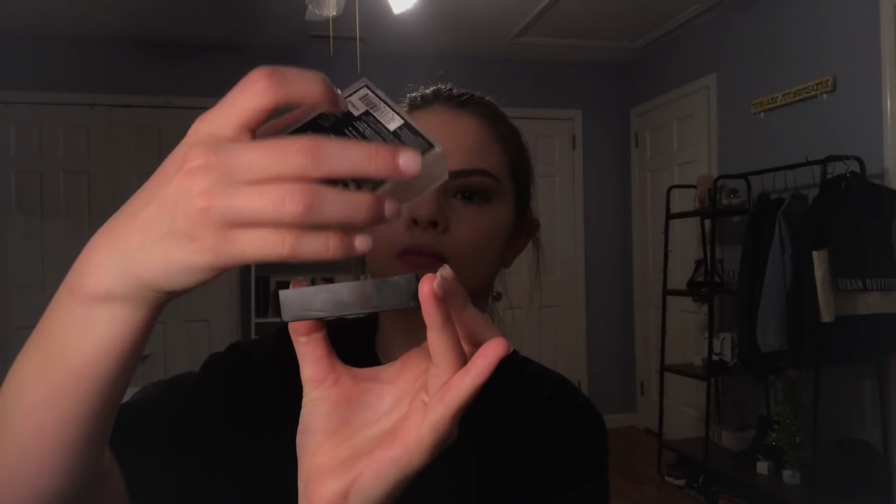Okay, so after my foundation and concealer have fully dried, I go ahead and start off with the powder, and I use the Fit Me Finishing Loose Powder, and it is amazing. And so basically I take that powder and I use my Morphe brush, and I put it underneath my eyes and everywhere that honestly just needs powder.